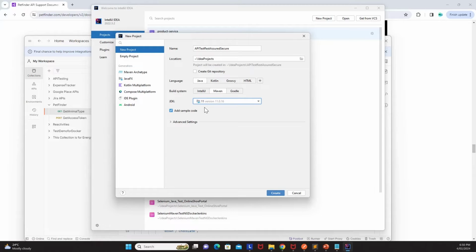Okay, it is very important because the project has to be associated with a JDK or a Java version, otherwise you will not be able to proceed with it. But most of the students don't get an issue with this particular step. They can probably click on Add JDK, then select the JDK path, and get it associated in their machine.